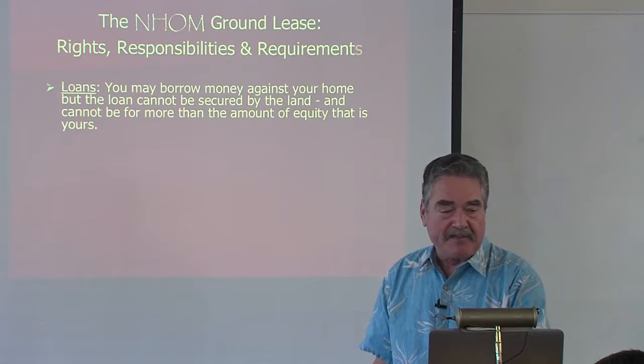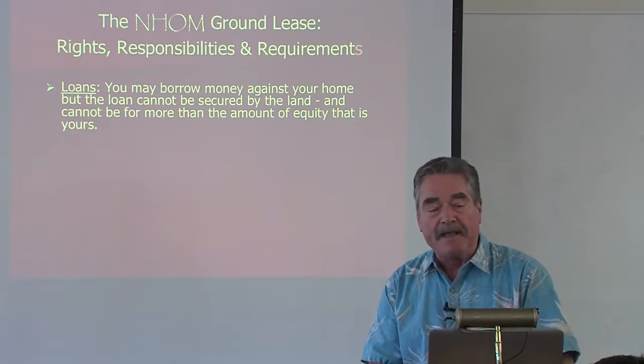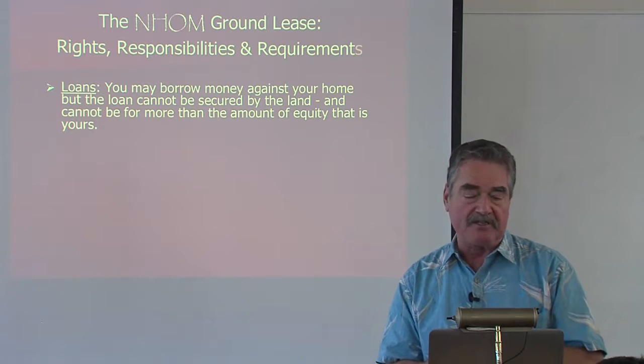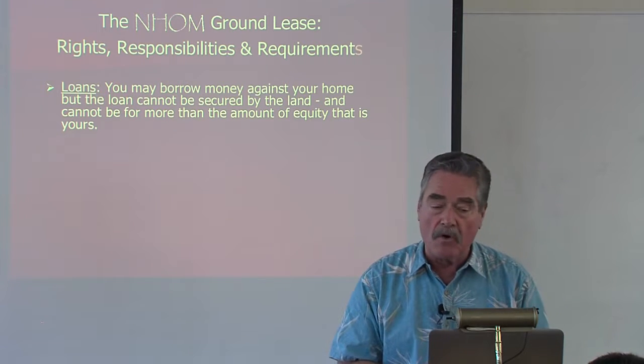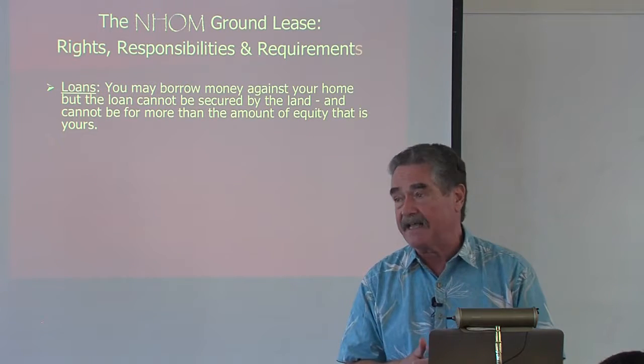Okay, continuing with rights, responsibilities, and requirements. Loans. You may borrow money against your home, but the loan cannot be secured by the land and cannot be for more than the amount of equity that is yours.